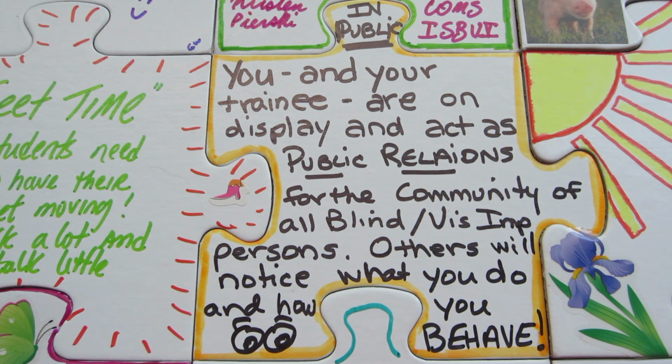In public, you and your trainee are on display and act as public relations for the community of all blind, visually impaired persons. Others will notice what you do and how you behave.